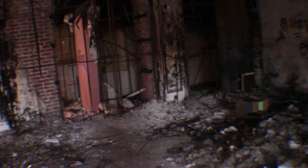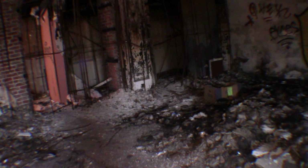Here's a look at this lovely ceiling. It's June's Decay centerfold. There's another elevator. Obviously that elevator was put in at a later date.